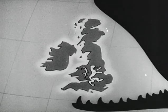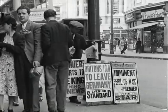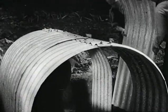A growing mood of panic swept the country. Londoners began building air raid shelters. Gas masks were issued, and the public were instructed on what to do.